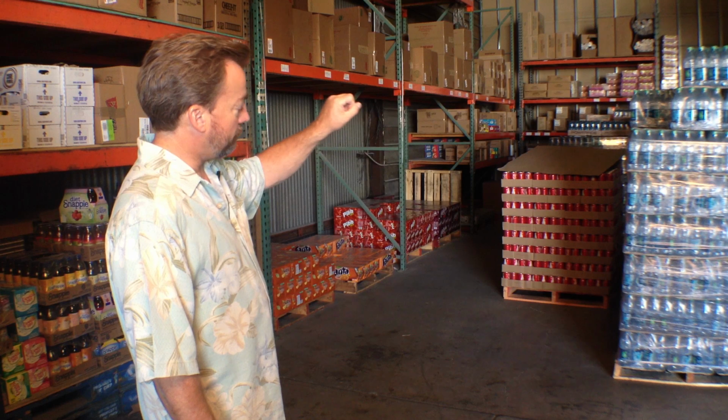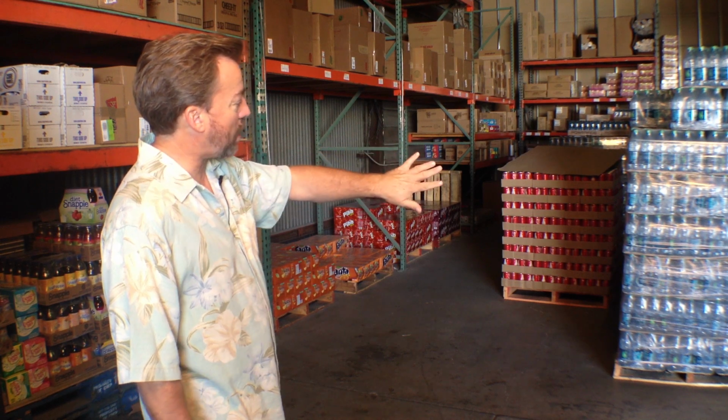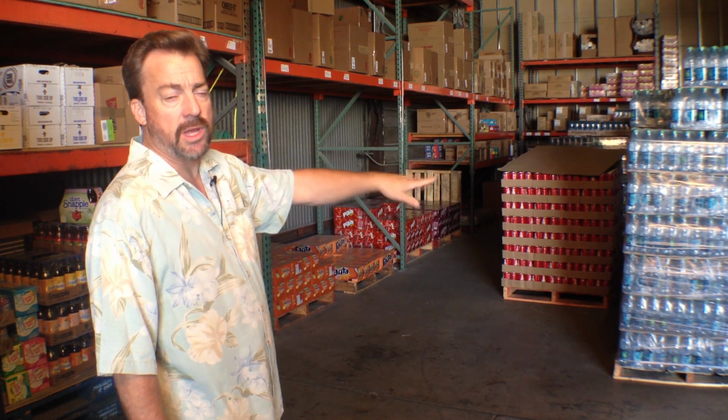Things like your mainstays, your cola, your water are down this center aisle. We make it so when they back their trucks in, this is what they come closest to because this is what they're going to be loading the most of.